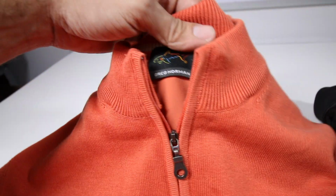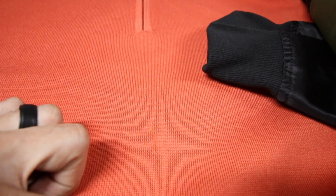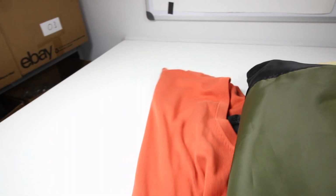Greg Norman. This is a sleeveless vest. This one has a tiny little stain that I didn't see when I first found this, but again, I only have a couple bucks into it, so hopefully somebody will still pick it up. Not too worried about that.